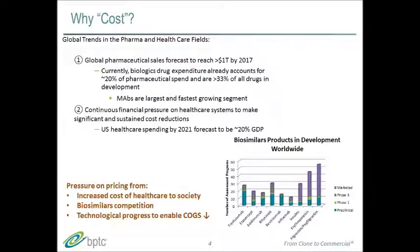What's driving cost? Well, obviously, as an industry, we've grown to now the point where pharmaceutical sales are forecast to reach $1 trillion right about now. In the U.S., healthcare spending is about 20% of GDP. And there's increased pressure on pricing from the cost of healthcare overall, as well as the emergence of biosimilars competition as this becomes a major force in our industry, which is certainly becoming. I show here the number of biosimilar products in development for some of the major antibodies that are coming off patent in the coming years. And there's an awful lot of competition in this area that is certainly going to drive prices down. Couple that with the fact that we now have technological capability to bring our costs down, and we're being asked to deliver products at lower costs as well.